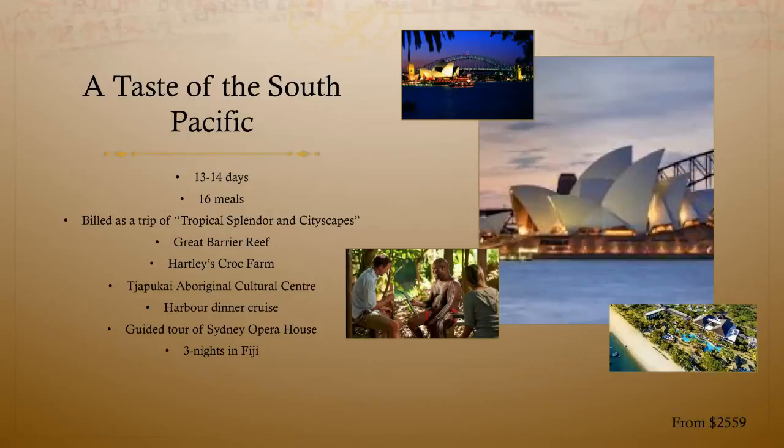This is Collette Tour's 7th offering for Australia, and it is a 13 to 14-day sampler. This island hop includes 16 meals with stops to explore the Great Barrier Reef, Harley's Croc Farm, Japukai Aboriginal Cultural Center, a guided tour of Sydney Opera House, as well as a harbor dinner cruise, and 3 nights in Fiji. Aptly, this trip has been billed as a trip of tropical splendor and cityscapes.